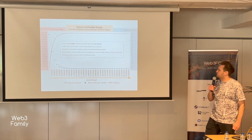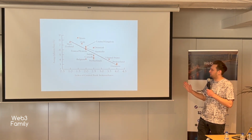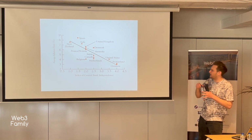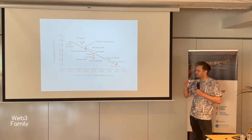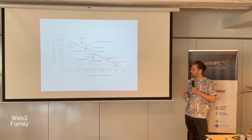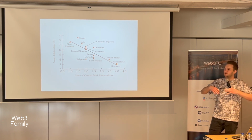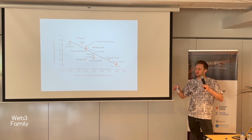So you have scarcity. You only ever have 21 million Bitcoin. Okay. This is a graph comparing central bank independence against inflation rates. As you can see, the more independent a central bank is, the lower the inflation rate, but it always seems to be positive. The reason for this is when governments have more control over their money supply, they like to spend money now on debt, then print money and pay everything back with devalued currency later.